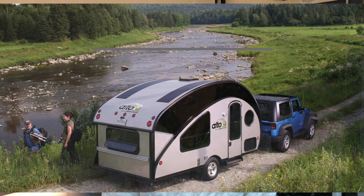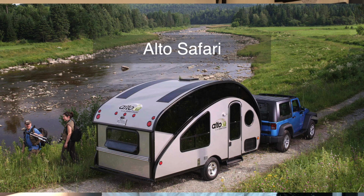But the one that I was really intrigued by was the Alto Safari Condo. It's made up in Canada, and we probably would have considered it more seriously if we could have actually looked at one. I've only once seen one, and that was in a campground up in the Sierras. So that would have been a possibility, although that would have meant we had to have a tow rig in order to tow it. And so hence we ended up with the RV.